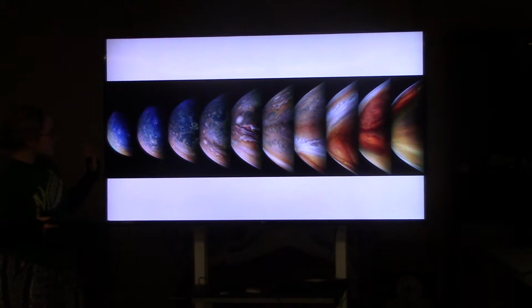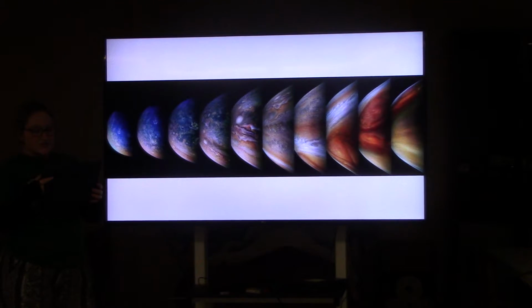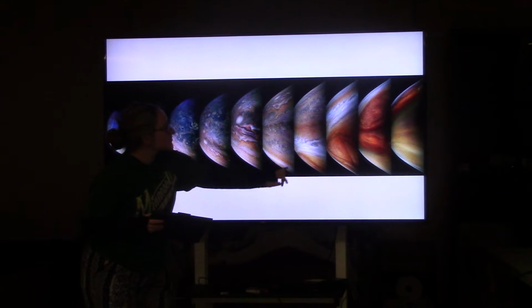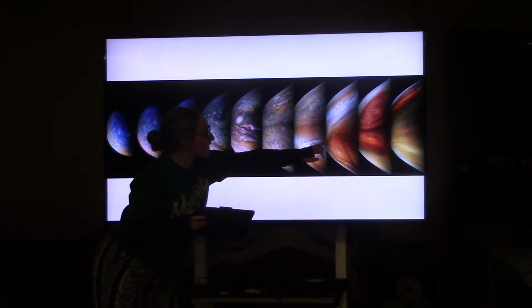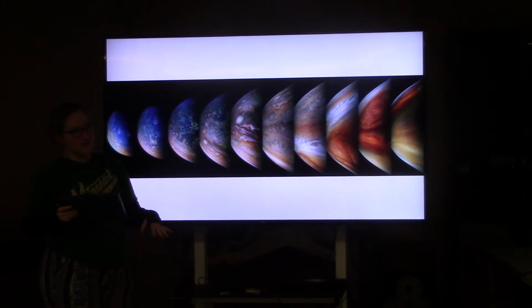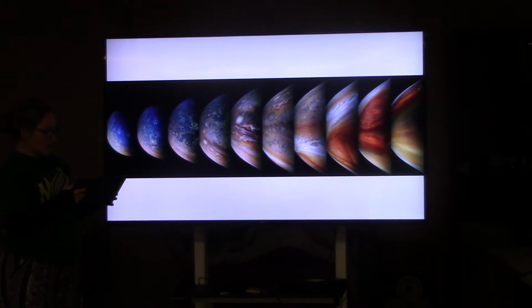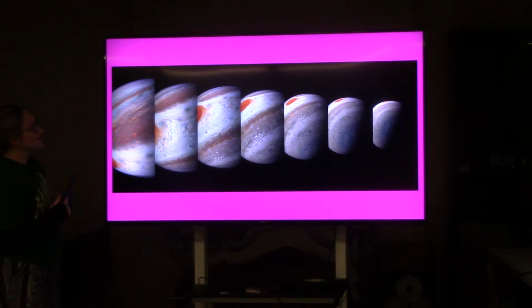So now this is just like a not really panoramic, but so on the bands with the light regions, like right here, that's where the gas is rising, and these darker regions are where the gas is sinking. So that's how we know what gases it's made of because of densities and such. And I have one more really cool picture. So here's just another flyby with the Great Red Spot and everything.